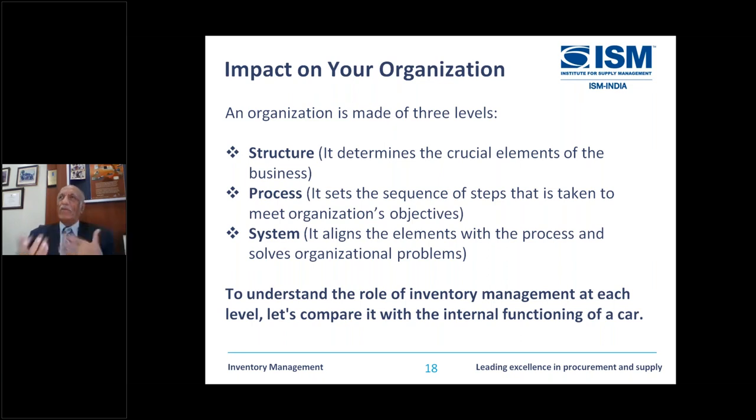So if you look at the impact on your organizations, every organization has got three things. One, structure. You talk of any organization, whether services, e-commerce, or manufacturing, everybody has a structure. Everybody has a process. And everybody has a system.